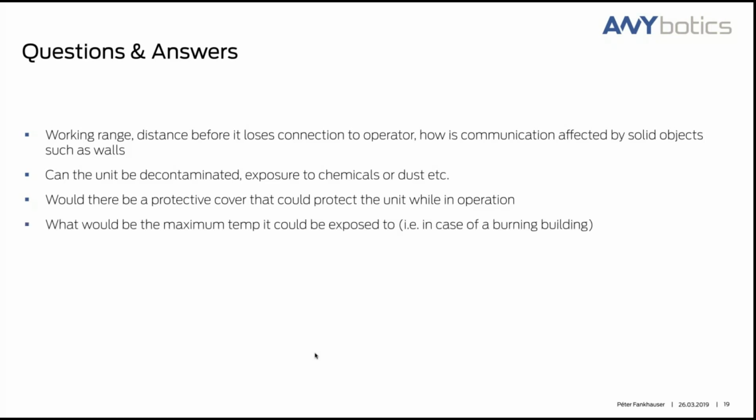What would be the maximum temperature if it were exposed, for example, in a burning building? Right now, the robot is specified up to a maximum temperature of 40 degrees, and I think minus 10 degrees. But looking at the maximum temperature, I would not suggest sending it into a burning building right now, just due to the electronics and those things will probably not withstand the heat. So right now, the robot is not built to be sent into a burning building. But in the future, we might think of a protective cover that might reflect some of that heat for a short-time basis.